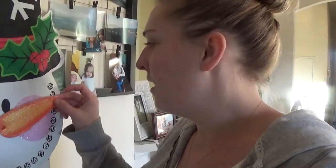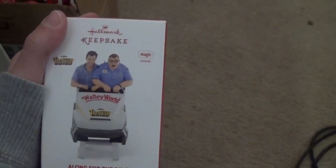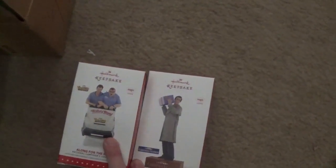So now we can add the carrot to 25, because now it's 25 days until Christmas. And then something else that I was super excited about with my clearance finds last year were the Christmas Vacation keepsake ornaments. So you have Clark on the roller coaster at Wally World, and then this one, Clark Griswold with the box with the cat in it. So I'm a big Christmas Vacation fan, so I'm excited to hang these.